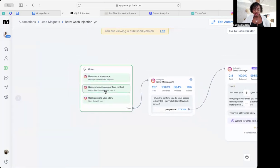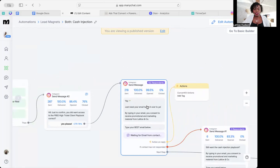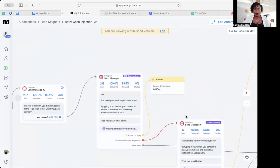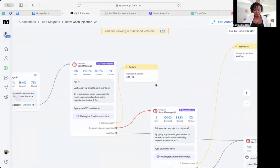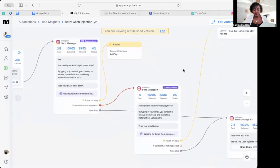User sends a message, comments on your post, replies to your story. Then from there, I have a confirmation, like, hey, I just want to confirm, and make sure that they confirm they do want it. Then from there, you could say, I just need your email to get it over to you. And then you can add a tag in your email software if they have it. If you have ConvertKit or ActiveCampaign, there's a native integration with ManyChat. If not, you have to go through Zapier to set this up. If you guys want a video on that, I'll show you in another video.